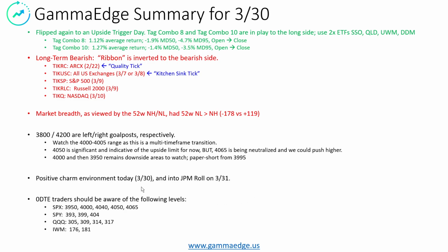Positive charm environment today continues. Same thing with Vanna, by the way, as long as we stay below 4090 or 4065. And into the JPM roll on 3/31. So today and tomorrow, we're still anticipating this grind upwards.